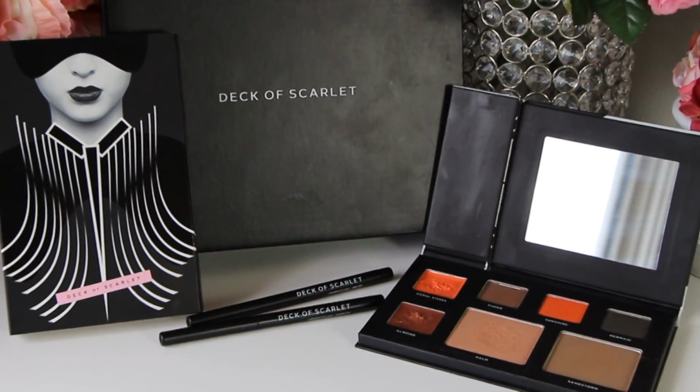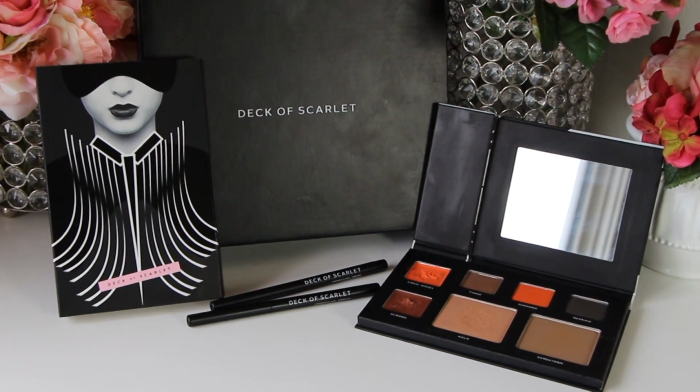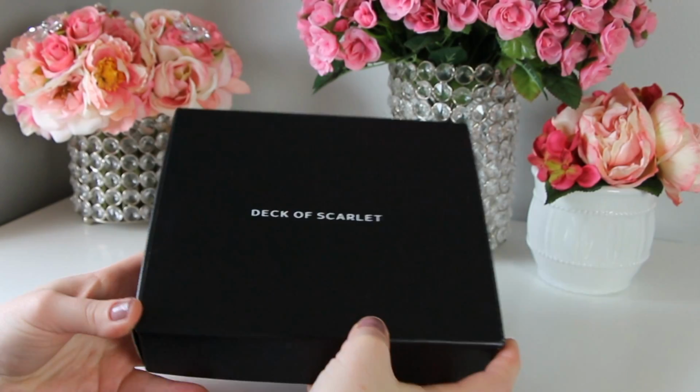So first up, I have a really cool item to share with you. This is called Deck of Scarlet. What it is a new service where you do get this box every 2 months. It's $29.95 plus free shipping, and what you get inside, which I'll show you the details, but essentially you get a deck, get it? A deck of components, so you can essentially have what you need to create multiple looks.